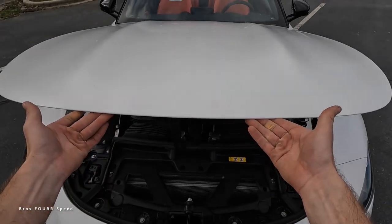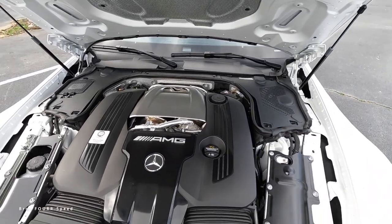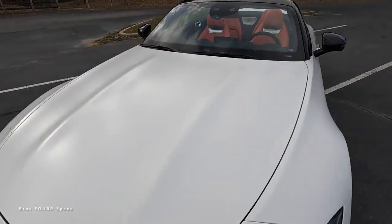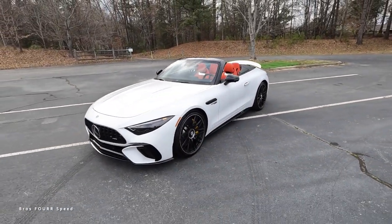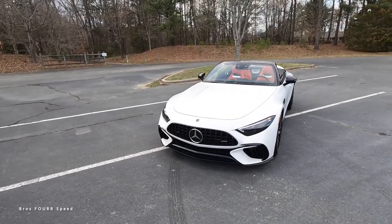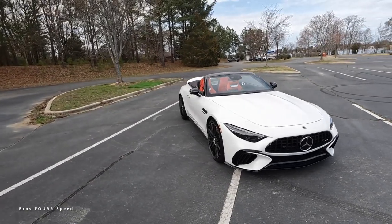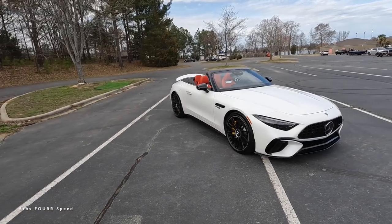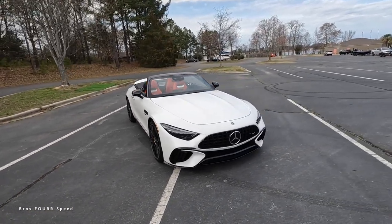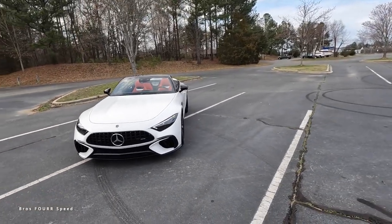So this has a handcrafted 4-liter V8 engine that is paired to a 9-speed automatic transmission. This pumps out 577 horsepower, 590 pound-feet of torque. Sent through the 4MATIC all-wheel drive system, this also has the 4-wheel steering. It weighs in right around 4,200 pounds, surprisingly, even being the convertible. It'll do 0 to 60 in 3.5 seconds with a top speed of 193 miles an hour. As far as fuel economy goes, you're looking right around 14 miles per gallon in the city and 21 out on the highway.